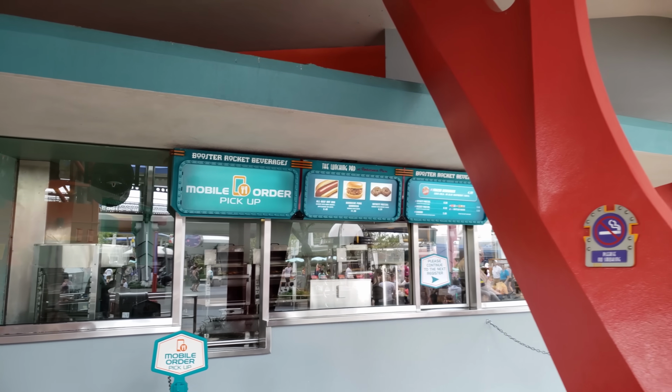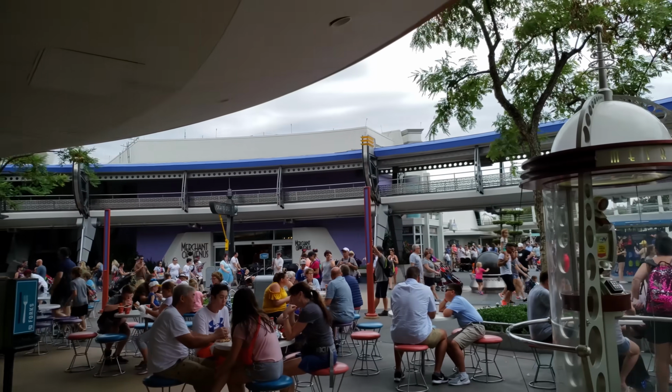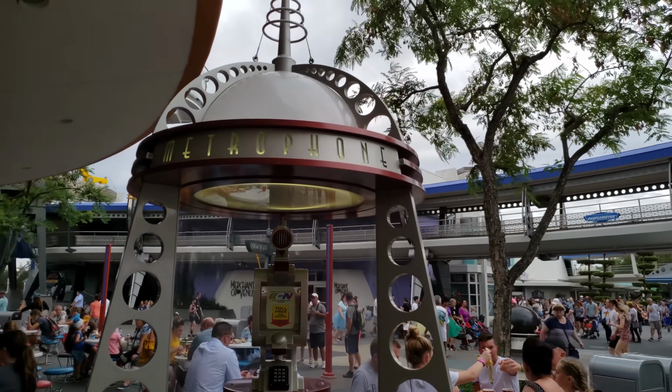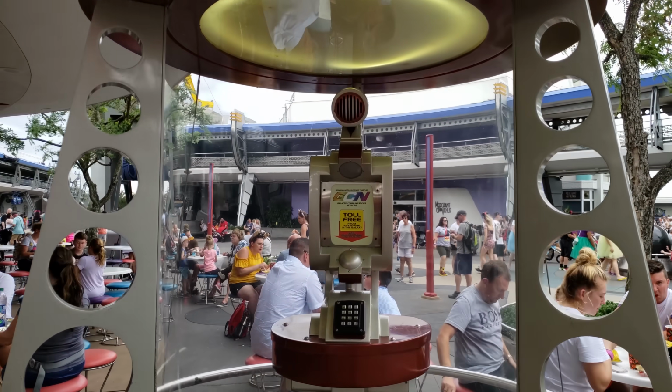So, Lunching Pad, I almost forgot the name of it. How could I forget the Lunching Pad? But our next detail is actually this Metro phone, and I believe there used to be two of them, but I only see one right now. And actually, this used to be a video phone. Used to be really, really cool.